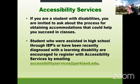Next off, also in the same vein of the assessments, if in high school you ever had an IEP or you were getting extended time for testing or anything like that, it's very important to make us aware of that. We need to be aware of that before you even take our placement test, so that we can give you accommodations for the placement testing itself.